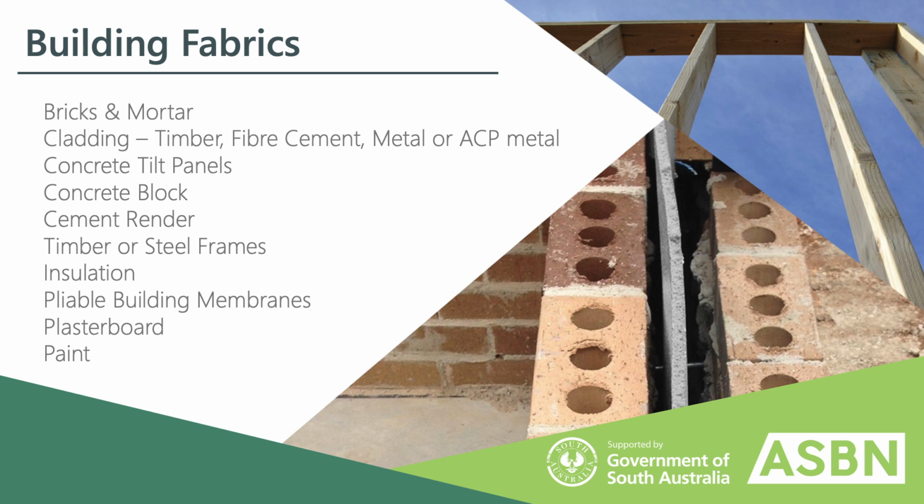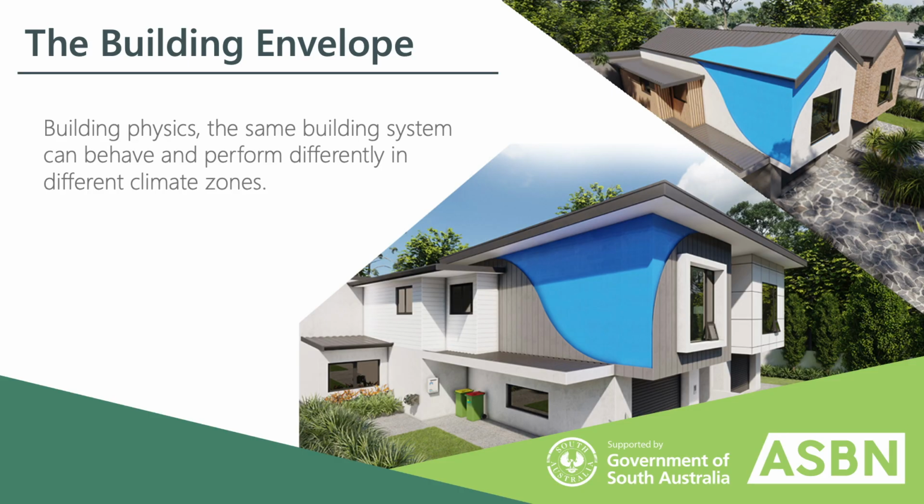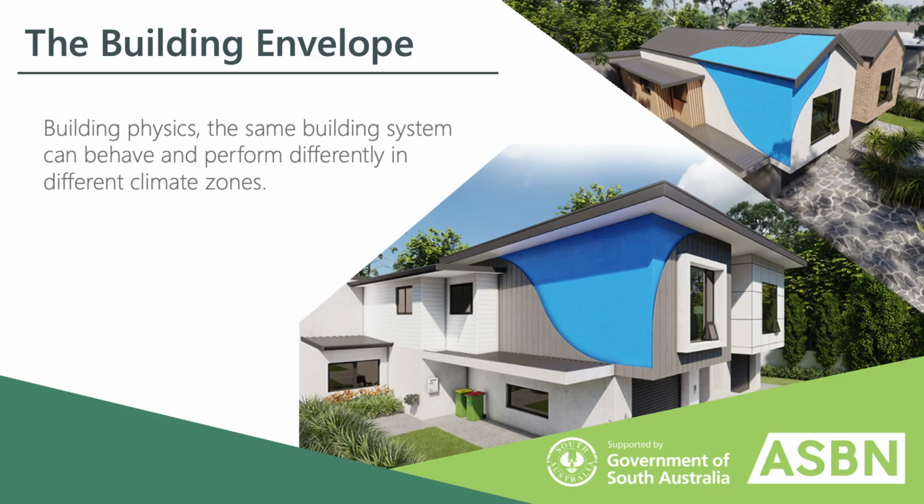What we like to describe as building fabrics. So building fabrics can take any form, not just membranes. There's bricks, mortar, cladding, fibre cement, glass, insulation, and of course pliable building membranes. Each building element has a different resistance to water vapour transmission. So this is its ability to capture, transmit, release. Brickwork can hold up to 1 tonne of water in a house, and it can do that without too much drama. The brick naturally loses moisture and it gains moisture. So it's very dynamic. If there's too much around, it'll actually hold on to it.